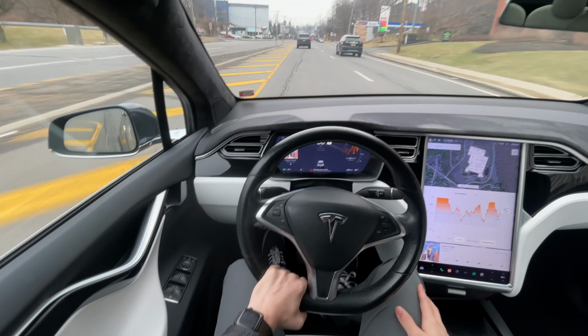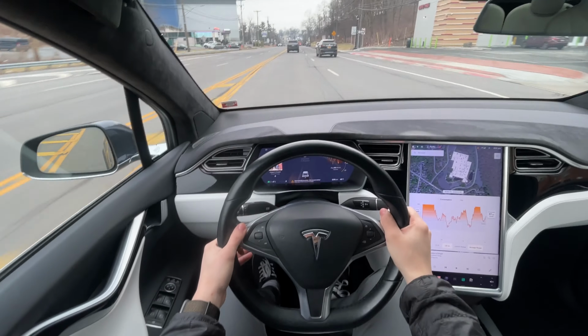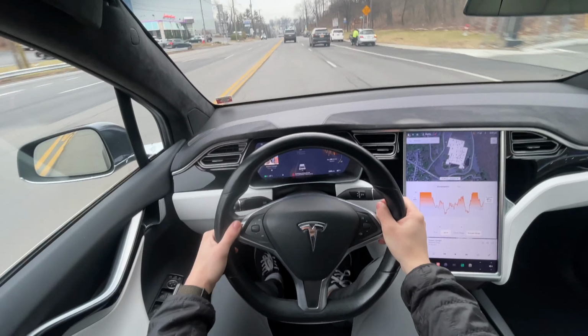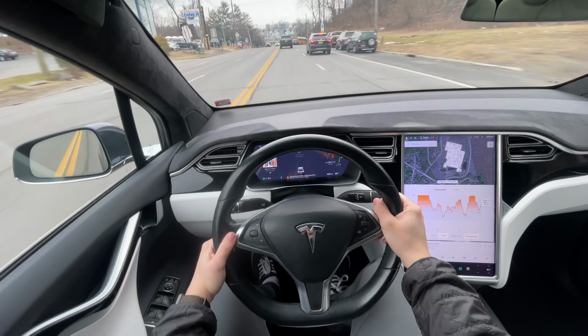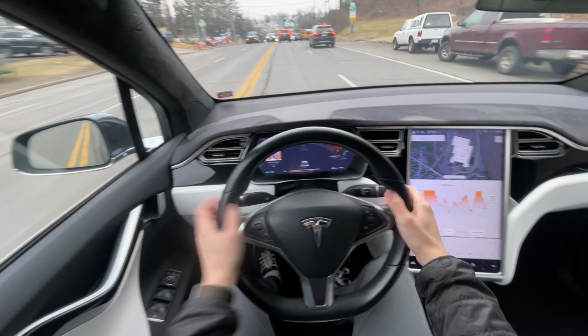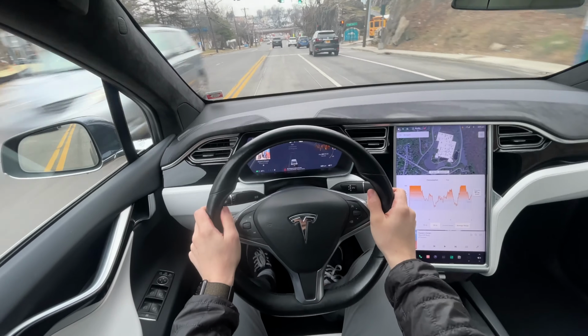Now, you do have the older autopilot hardware in here that I'm not even going to attempt to turn on right now. I'm more familiar with the newer stock, even though it is just this little stock right down here to the left. And we're also not on a highway, so there's really no point in turning it on. It doesn't have any full self-driving built into it either.